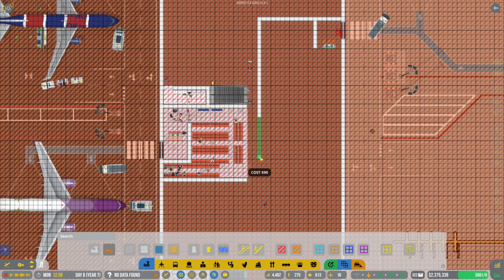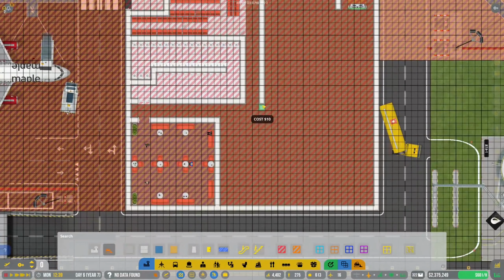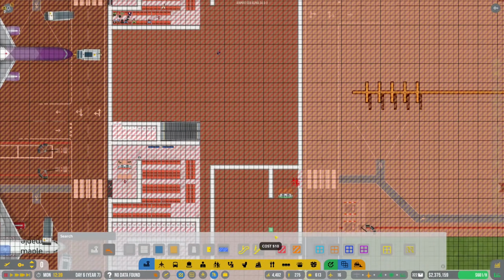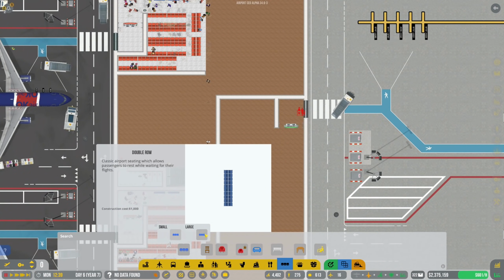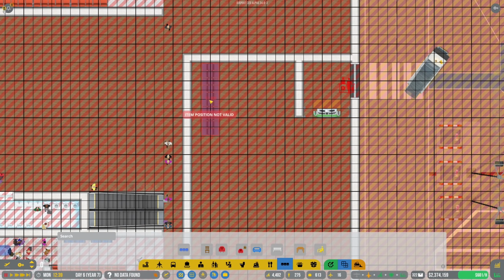Let's go another 9, and let's go another 9 here as well. That should be enough space. I'd be very surprised if it wasn't. So let's get ourselves some gate seating. What I want to do is essentially space it out. I think something like that will be fine.